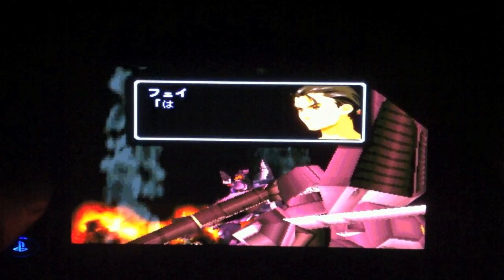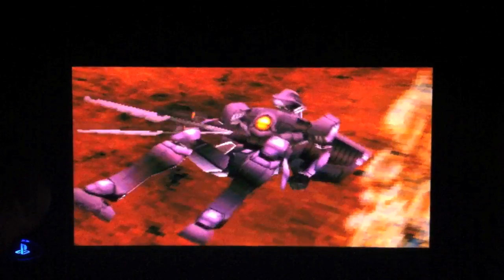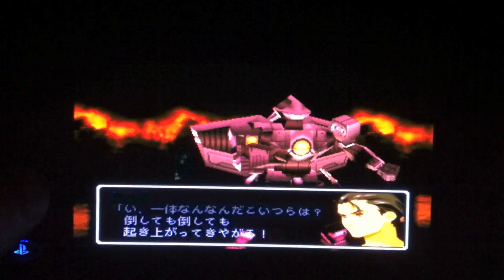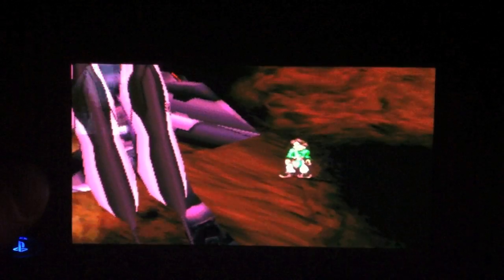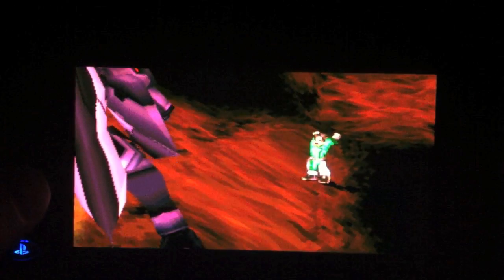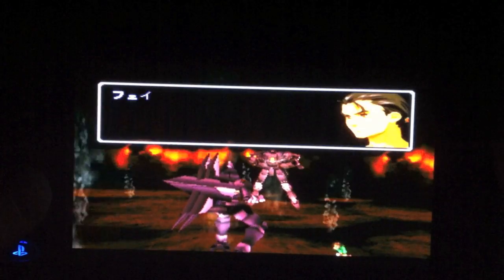It's kind of amazing what small, nice screens will do for old game graphics, especially old 3D graphics. Because when you play this on a standard definition TV these days, it looks like crap. Not Xenogears in particular, but... Alright. Looks pretty good, actually.